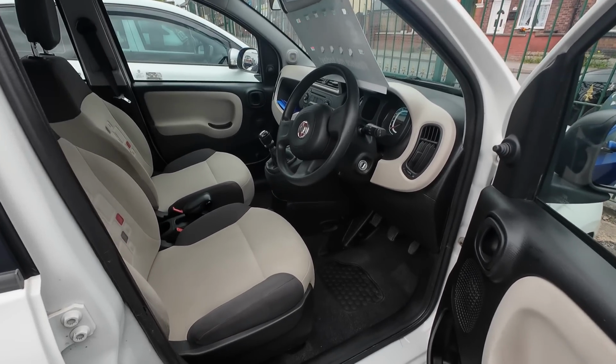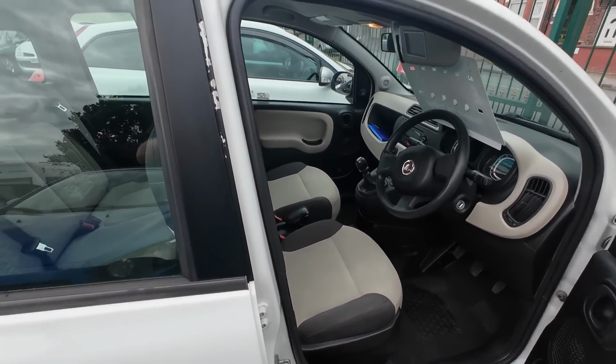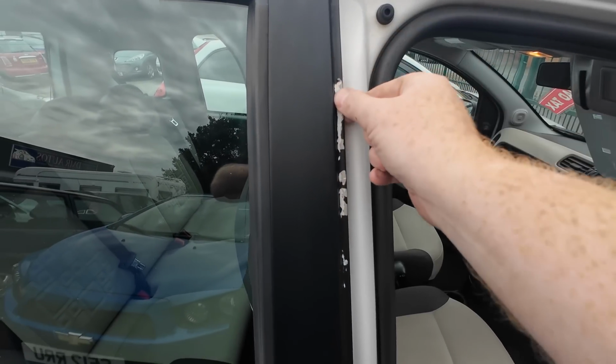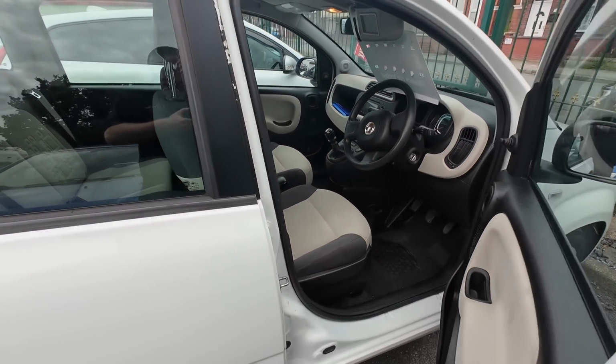We managed to get it on sale for now. I've ordered some new mats for it. They're coming hopefully in the next few days. I've got to sort this out as well. I hate stuff like this. Little bits of trim that have come off, so we'll redo these as well. Little bits like that, but we'll do them anyway.